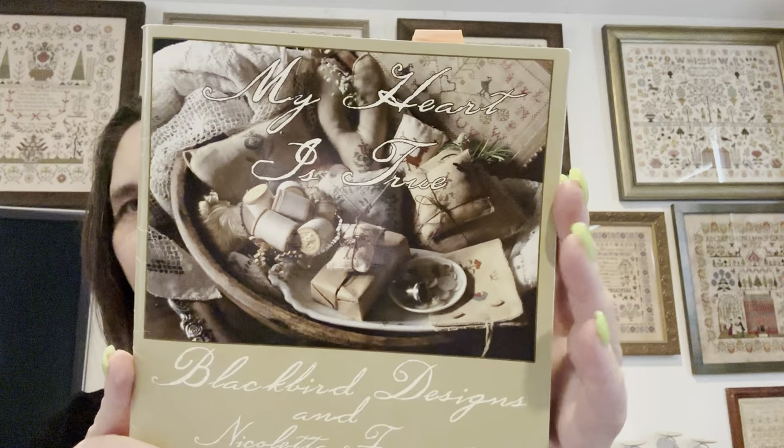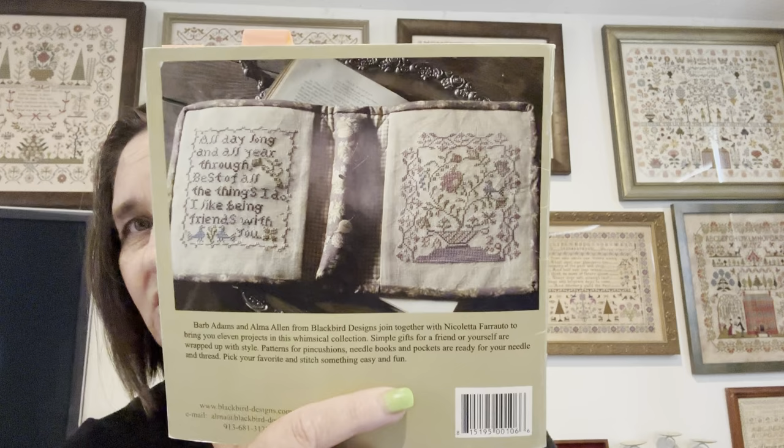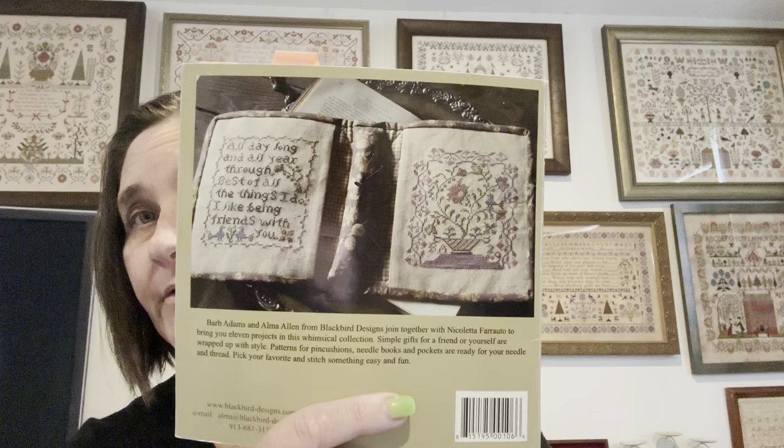And this little wee one on the back is actually the one that I had stitched, oh my gosh, a good 10 years ago. Easily. Sure, because this came out and I didn't buy it when it first came out, but it wasn't long after it. There's a few others I've stitched in this as well that are really nice. I'm just trying to see if it's got a date. 2019. Yeah, so probably at least 10 years ago.